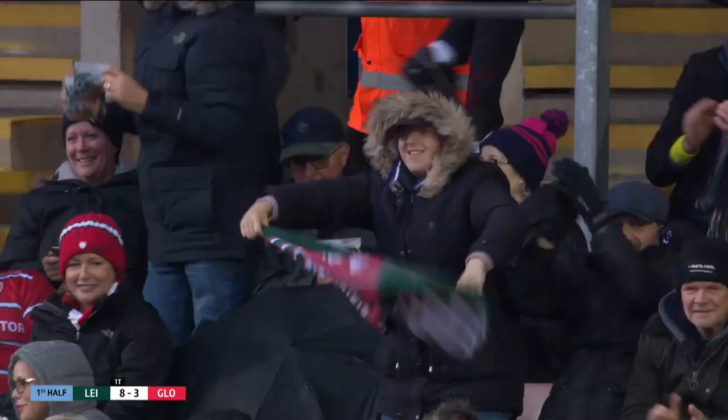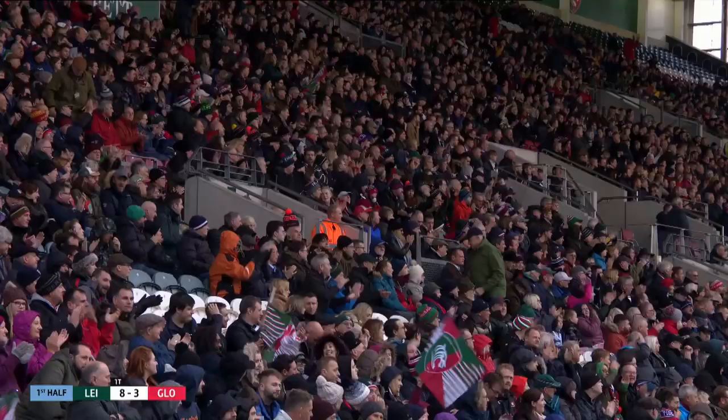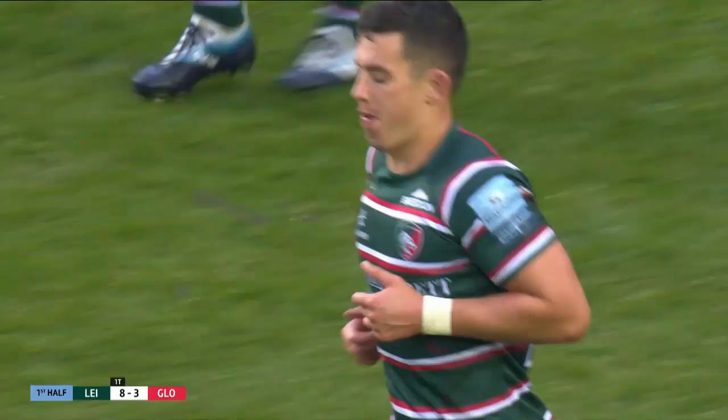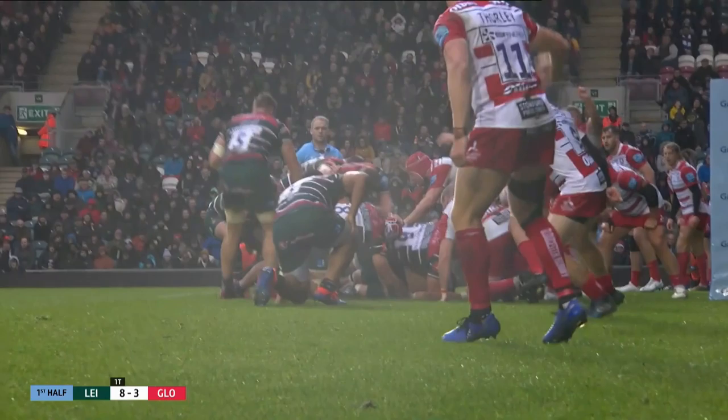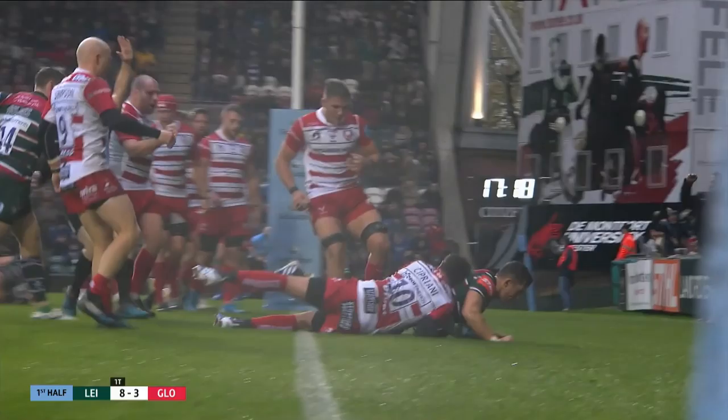Softened up the Gloucester defence and then used the stepper. Brilliant, brilliant score for Leicester and just rewards for all their endeavour, all their hard work over the last 15, 20 minutes. Really good from the forwards as well. Some really nice control. As Jim was saying, Harrison, that ball wasn't coming out until the back two were ready.